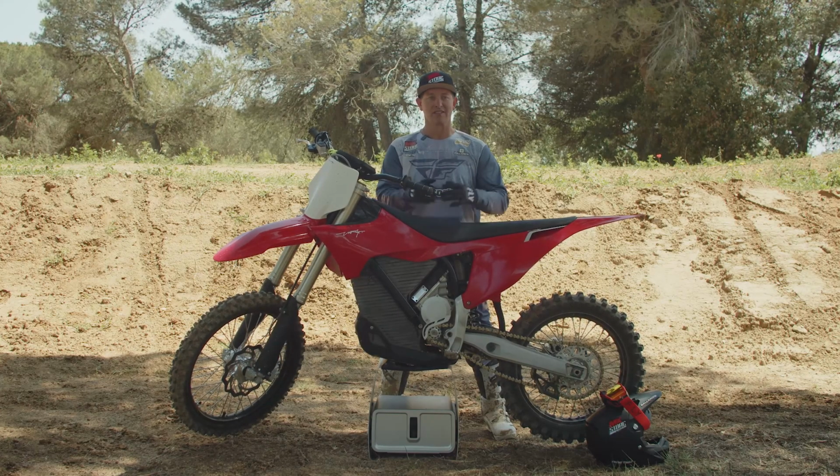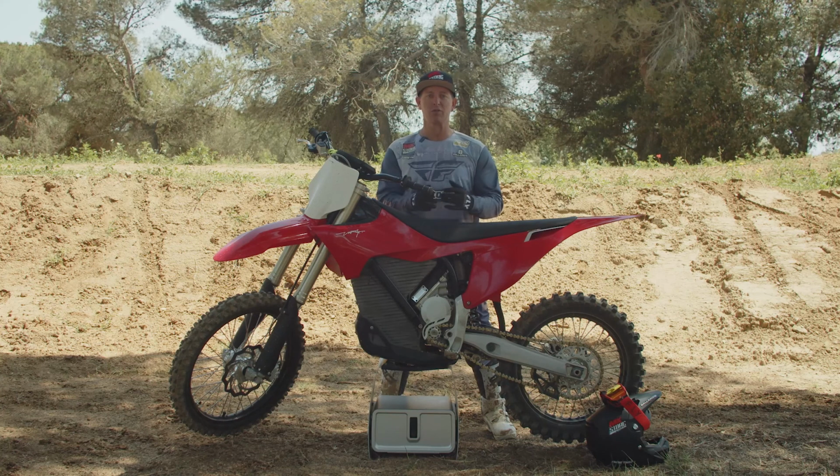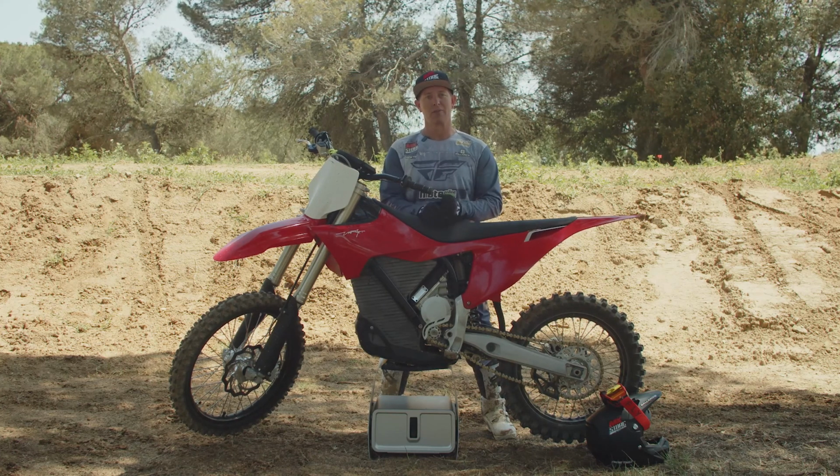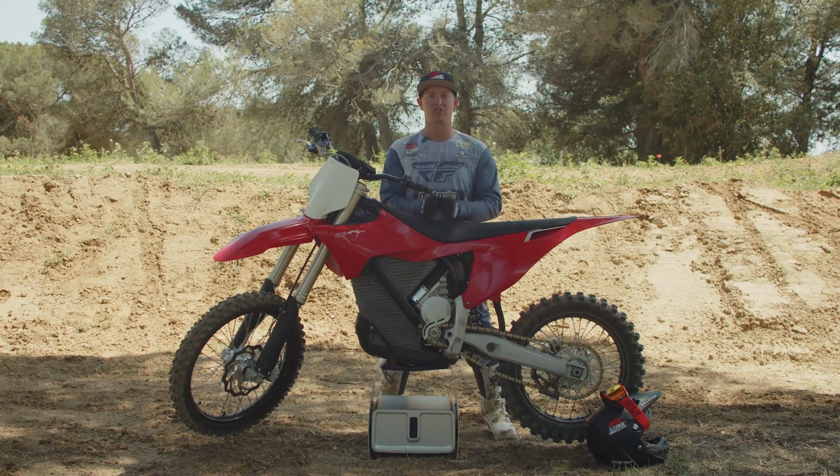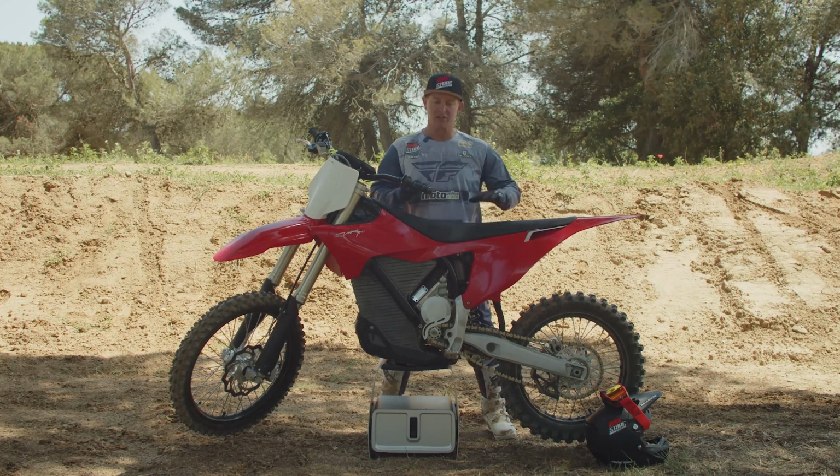As a test rider today for MotoOnline.com, I'm privileged to say I cannot wait for these bikes to hit the floor and open more tracks and allow new riders in the sport. Congrats, Stark Future, on an amazing launch. This bike is incredible.